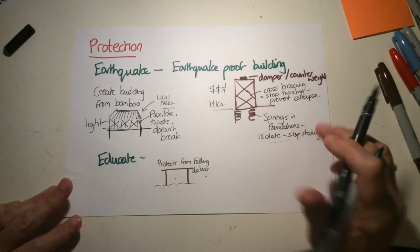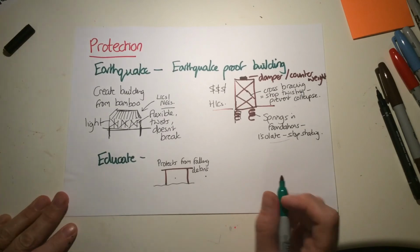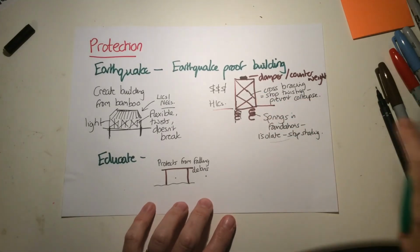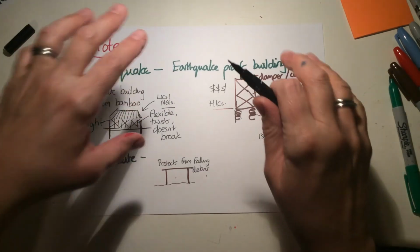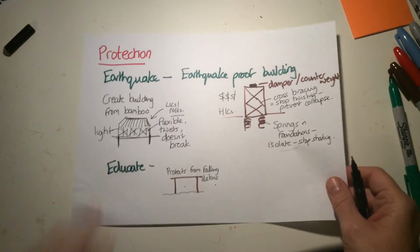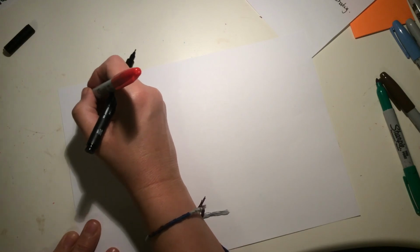Okay, so last but not least, just a couple of other bits and pieces here. You might, for example, choose to educate. You've got earthquake-proof buildings. Right, we've got the last P. The last P is protection, and the last P is planning.